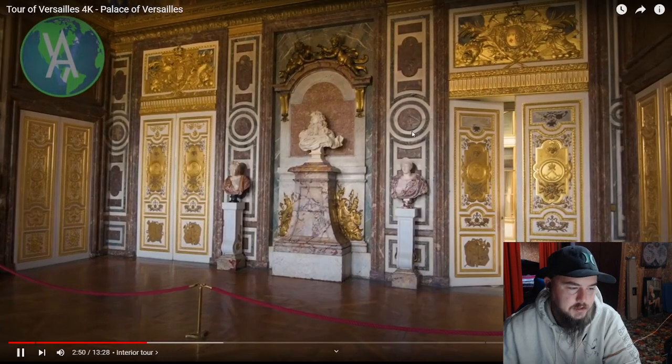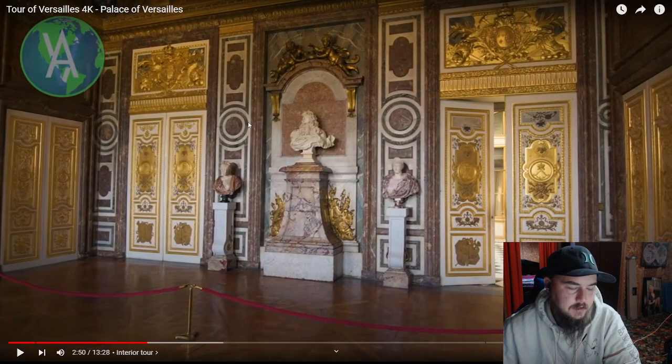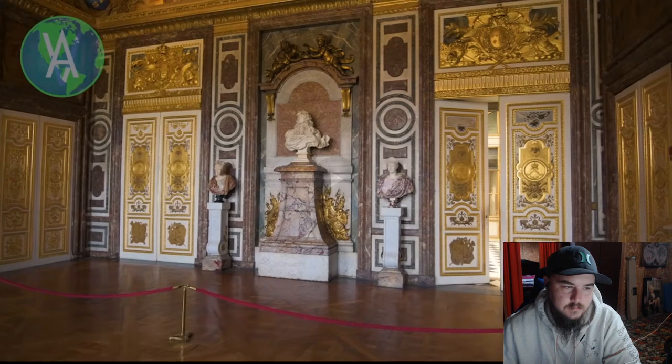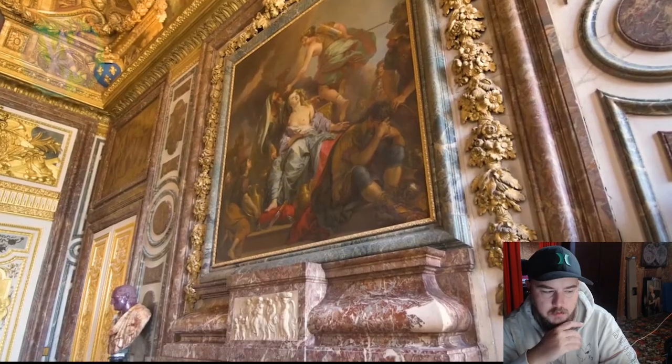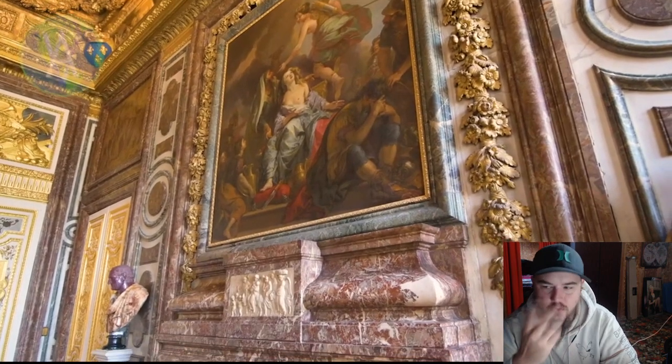How many of these busts were modern recreations and how many of them are actual old Roman and Greek busts? I'd imagine the majority are modern recreations. Well, modern as in when the palace was built.